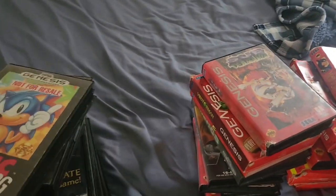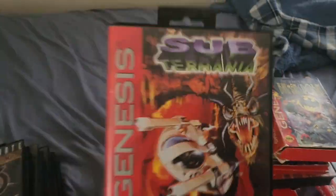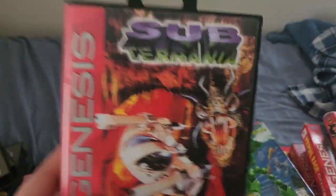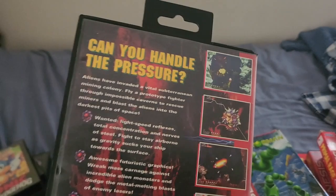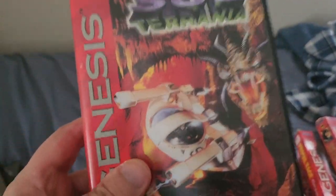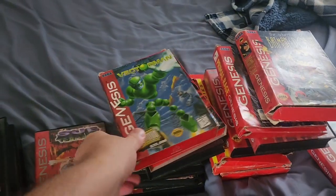It's about to fall. Let me just move these games. Sub-Terrania. This is one of my favorite Genesis games of all time. Once you get used to the controls, it's such a good game. And this has one of my favorite soundtracks of any Genesis game. Seriously, the soundtrack in this game is unbelievable.